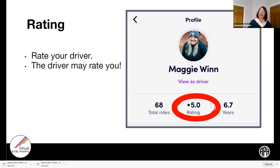At the end of the ride though, the driver also has the opportunity to rate you as a passenger. So be sure to be courteous. Be sure to gather up all your materials. Don't leave anything behind. The service actually could charge you a pretty large fee if you leave items behind that need to be returned to you. I think Miss Robin was telling us that she accidentally left something one time and she got charged like $15 just so that she could get her item back.